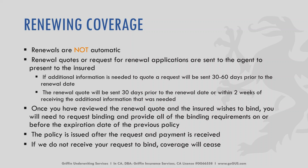Once you've reviewed the renewal quote, and the insured wishes to bind, you'll need to request binding and provide all the documents that are required on or before the expiration date of the previous policy. The policy is issued after the request and payment is received. If we do not receive the request to bind and the payment and all the necessary documents by the time the expiration date comes, the policy will just automatically expire and the insured will be left without coverage.